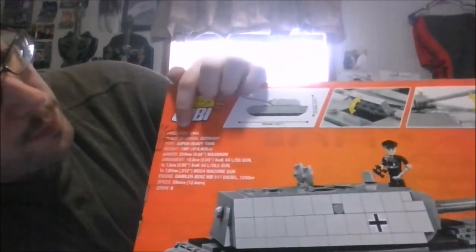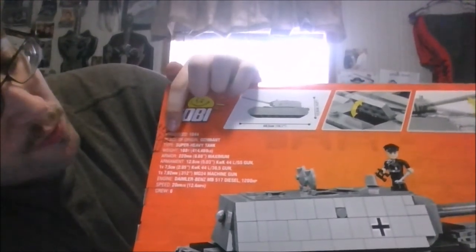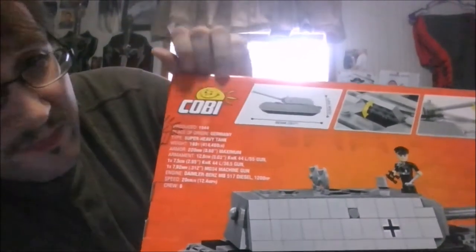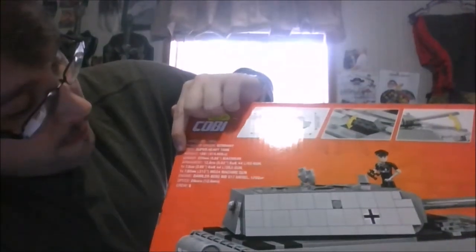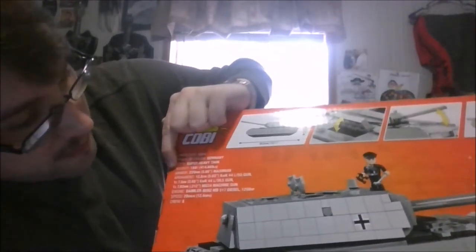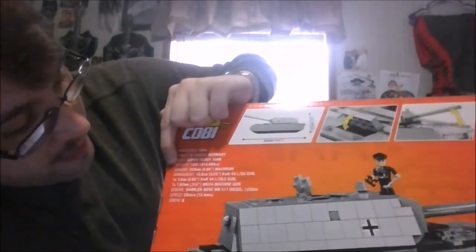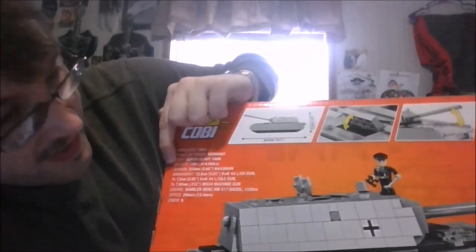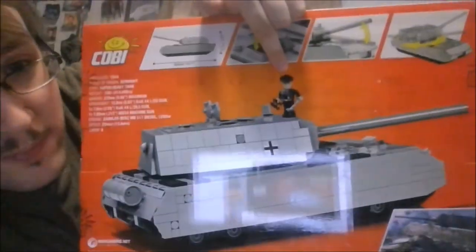Obviously, it makes sense. This tank was made in 1944. Place of origin, obviously Germany. Then you've got the type: super heavy tank. Weight, 188 tons, which is 414,469 lb. So this thing's heavy, but what do you expect? Because look at that little yellow figure up there. That's how we're presenting the tank.